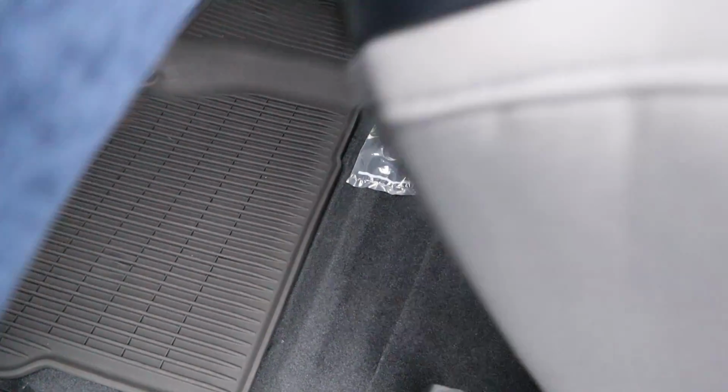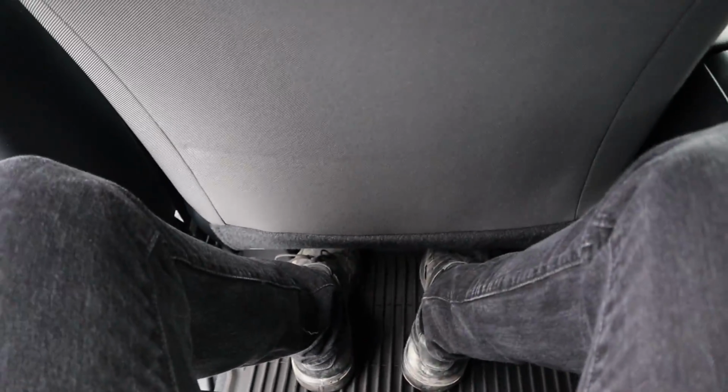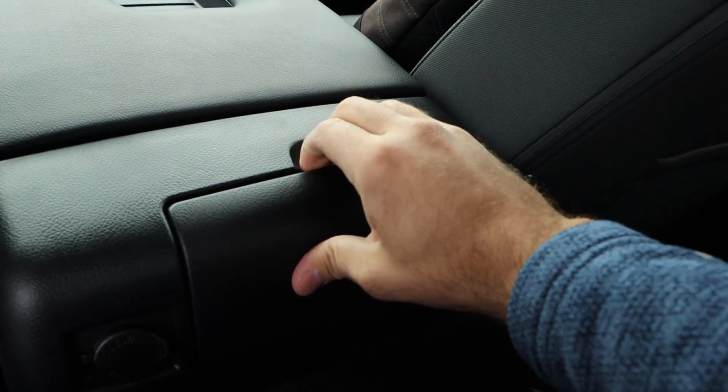It is a flat loading floor, which is definitely nice and practical. You've got the 12 volt right there, and we have a handle right here which helps with getting in, which is definitely nice because this truck does not have any steps or anything like that. But anyways, if you guys are wondering, about 6 foot, there is my legroom. So headroom's pretty good.